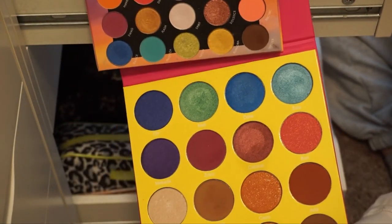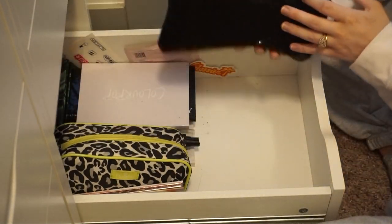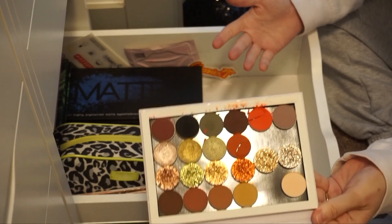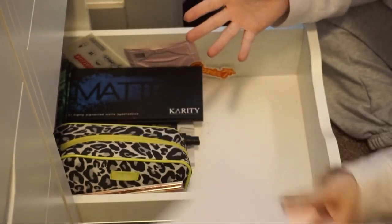You can't really see that, but yeah. So I would say BH Cosmetics. Okay. Then I have a lot of junk over here. I'm going to start with this one, ColourPop. I'm going to get rid of all these. It's cute, but no. Just no.